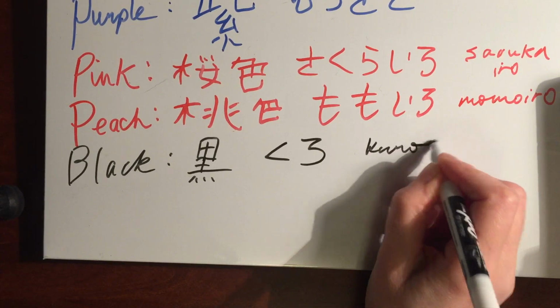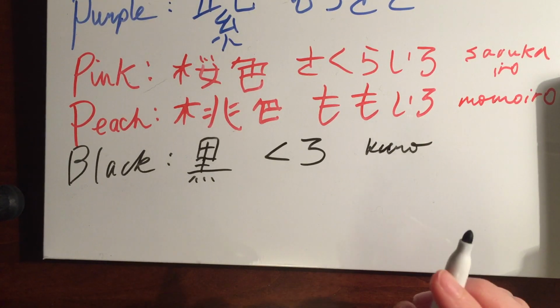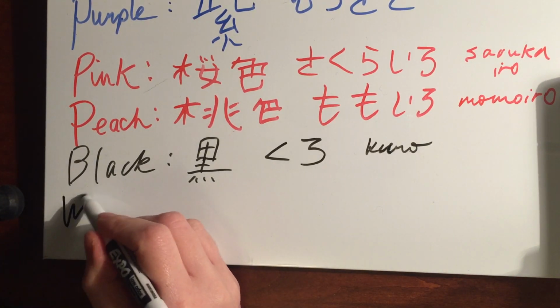How do you remember that? Easy. What bird is black? A crow. And then you slow it down and you get kuro. Kuro. Okay, let's do white.